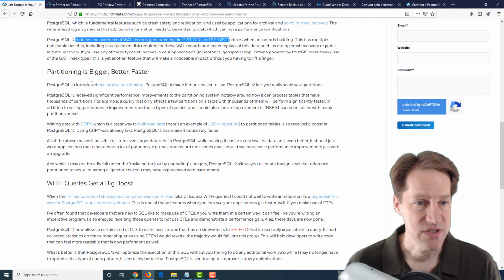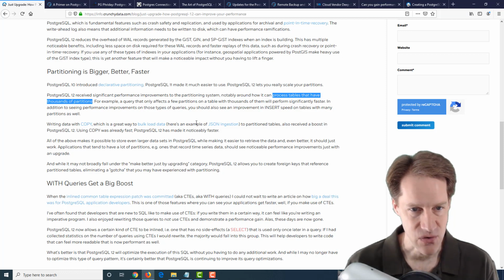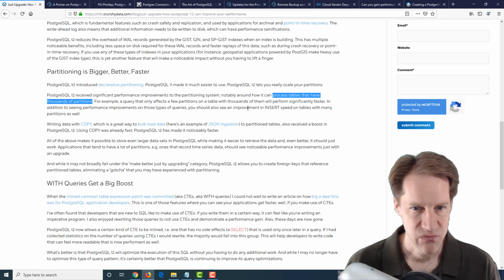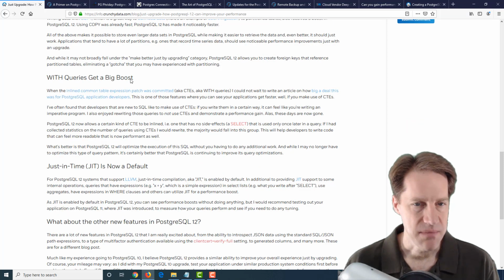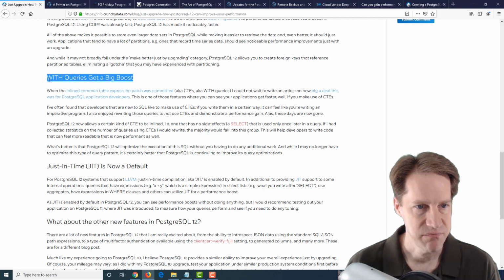Then he talks about partitioning improvements, significantly in the area of being able to process tables that have thousands of partitions. So maybe you're storing time series data, and those will presumably be more efficient. Not just for querying a few tables out of those partition sets, but also improvements on insert speed. And he also mentions along with this that there have been some boosts to COPY. And then he mentioned CTEs being inlined, so that is a big boon mentioned in this section, with queries getting a big boost.